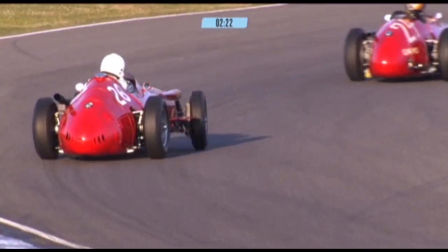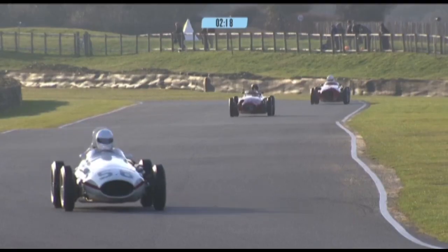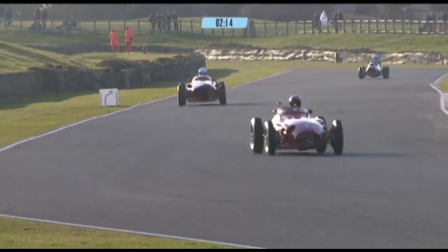He had to let him go past on the start-finish straight after his moment. A big switch in the second part of Lavant there. That's not what Mark wanted. That would have cost him some vital acceleration as they go onto the Lavant straight.